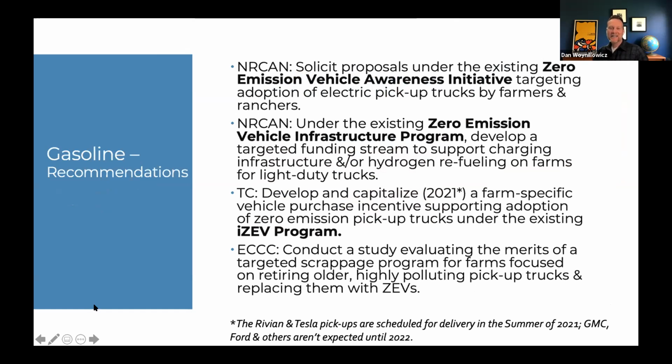So some recommendations here, again, to Natural Resources Canada, to Transport Canada. It's saying, you've got these existing programs and initiatives, let's tailor them and create a special allocation looking at how we can encourage uptake of these technologies on farms. The other thing is, particularly where we've got really old, highly polluting vehicles, there's a policy approach called scrappage, which is if you retire that vehicle, if it goes and gets scrapped, you get a check to put towards a new electric vehicle.